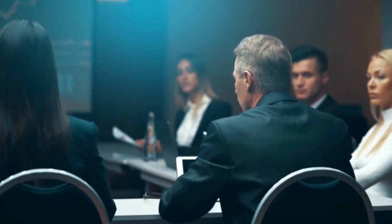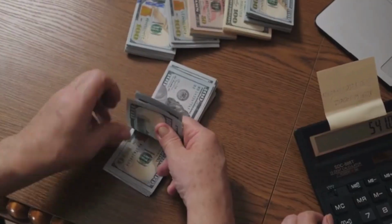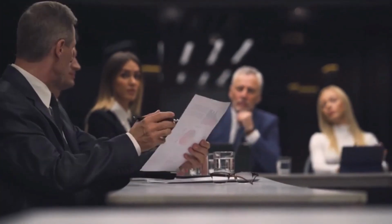Today, we'll be taking you through the basics of investing and providing you with valuable tips to help you get started on your investment journey. Step 1. Set clear financial goals. When it comes to investing, setting clear financial goals is essential.